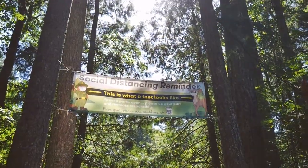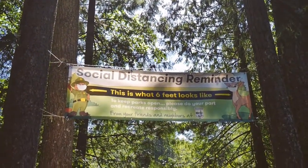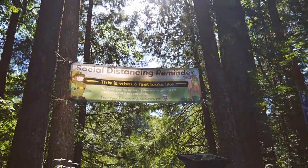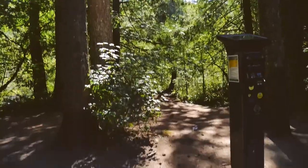It looks like, to keep up with social distancing, they had to put a sign. This is what 6 feet looks like. You gotta kind of keep your distance out here. They want people to go hiking, but also not get too close.